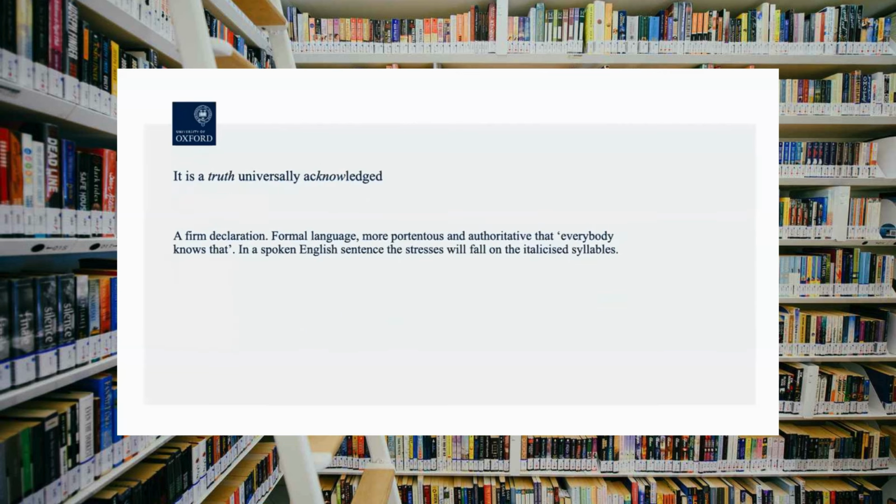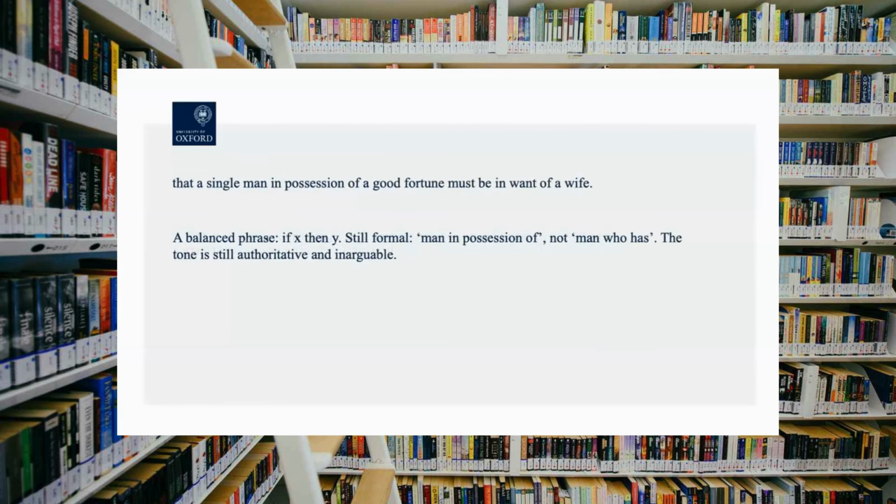Let's look at that first sentence. It is a truth universally acknowledged. It's a very firm declaration in formal language, and it sounds very authoritative, very portentous. You can't argue with this. It's a truth universally. Everybody knows that. And in a spoken English sentence, the stresses will fall on truth and knowledge. So what's being told to us here about truth and knowing? That a single man in possession of a good fortune must be in want of a wife.